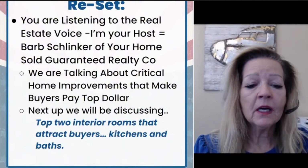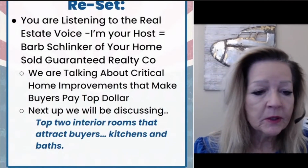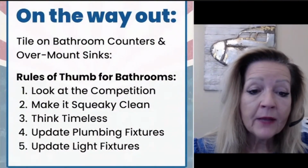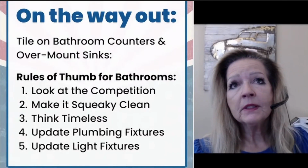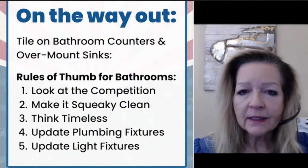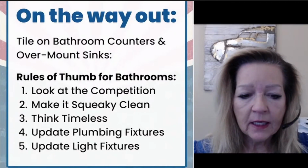And next up, what we're going to talk about are the two interior rooms that are probably the most important to buyers. So we will hit that. We will go over rules of thumb about bathrooms. Just look at the competition. You have to compare the price range. Like if it's in a lower price point, you don't necessarily need granite or Corinthian leather or anything like that, but you want it to be fresh, move-in ready, and not broken.